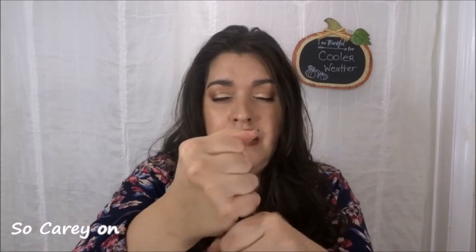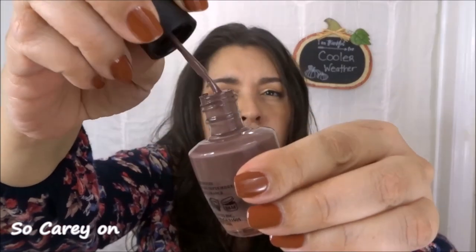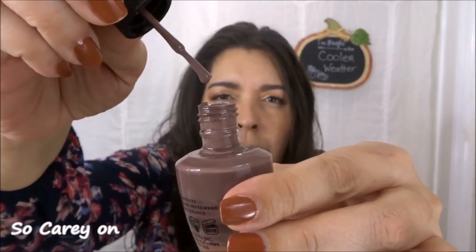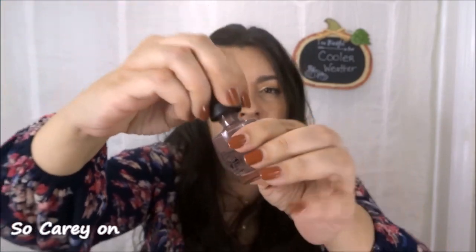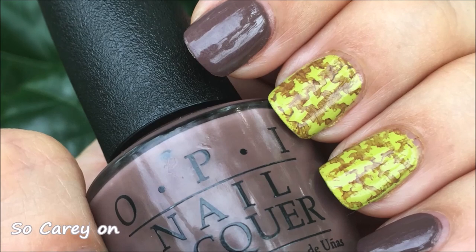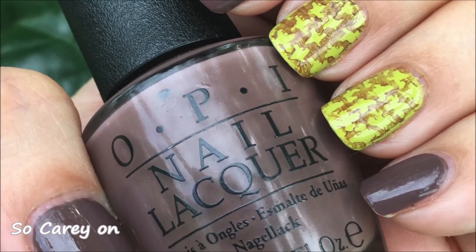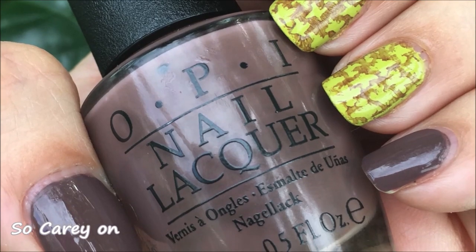Both of these polishes had excellent formulas. This is definitely a two-coat polish. That first one's going to go on a little streaky, but it builds up very well. The first couple of applications were kind of watery, but then it seemed to almost level out. So yeah, it was good. I really do like this tone of brown. It's more of a neutral brown, almost like a gray brown, maybe even cool tone brown. It's not a warm brown, and I love that one.